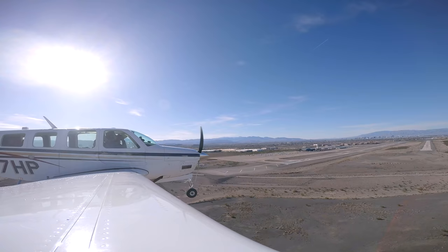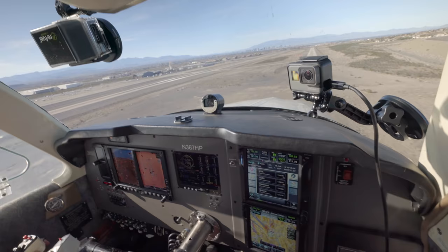Flat forward. Oscar Lima Niner at 3,500. I don't know if we can make that. 12 o'clock, same altitude, less than 1 mile.